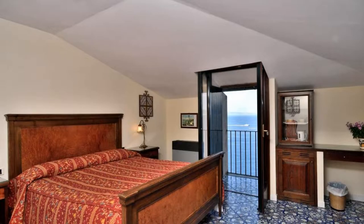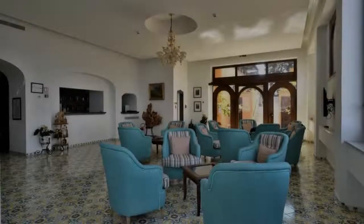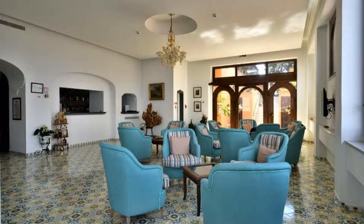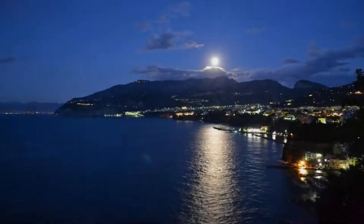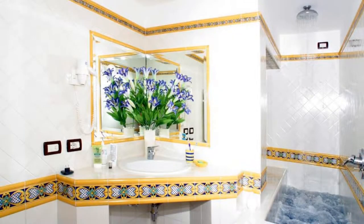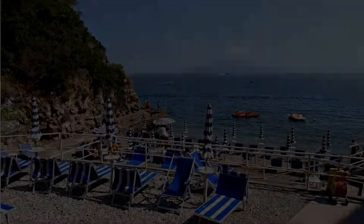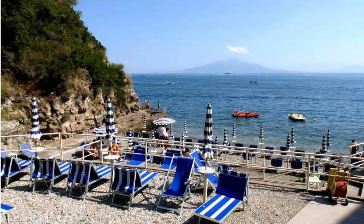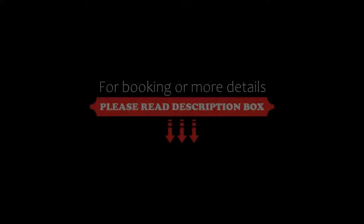Now you are watching a 4-star hotel. The location of the hotel is first class and guests love walking around the neighborhood. There are 8 types of rooms available on booking.com. You can book online and enjoy it. You can see more than 100 reviews of this hotel on booking.com. Its review rating is 8.6, which is fabulous.